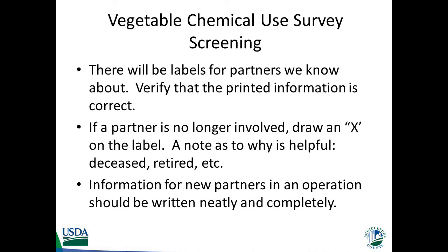Because we are using the CAPI system this year, it will be equally important to make sure that the partners are verified or updated in the CAPI system. Information for new partners in an operation should be written neatly and completely to allow for ease of transcription into the CAPI instrument.